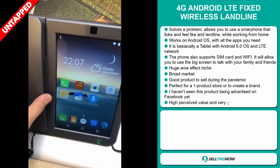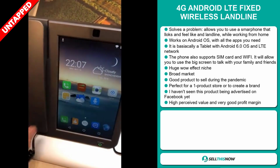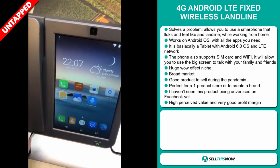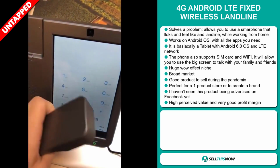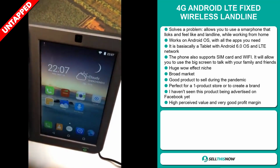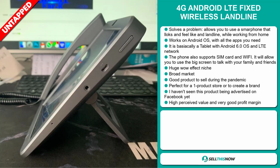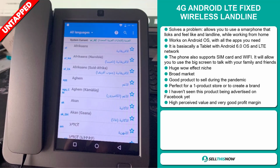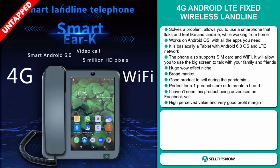The phone also supports SIM card and Wi-Fi. It will allow you to use the big screen to talk with your family and friends. It definitely has a huge wow effect, and we also think that this item has a broad market base, and it's a great product to sell during the pandemic. And it's perfect for a one product store or to create a brand around. Now I haven't seen this product being advertised on Facebook yet. And finally, this item has a high perceived value and it will give you a very good profit margin.